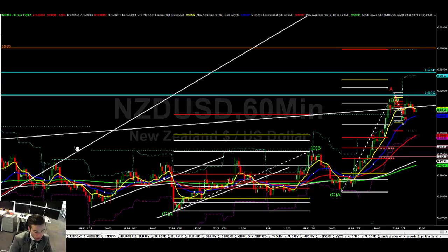I'm going to be going back through all my other pairs to see what else I can match up, but certainly everything looks like it could be due a pullback. I think Euro, Oz, and Kiwi all look like they could pull back. And so I'd be looking certainly for the short side in those this morning. I think Euro looks really nice for a short, back down into 110.